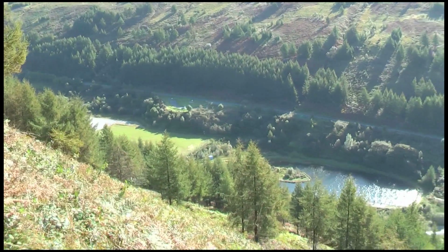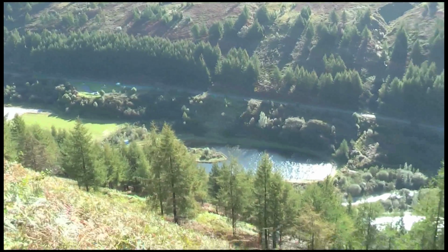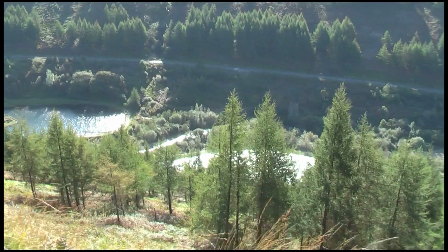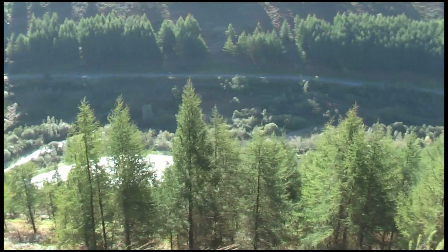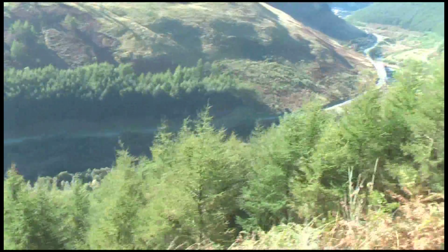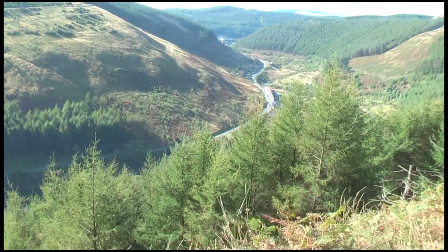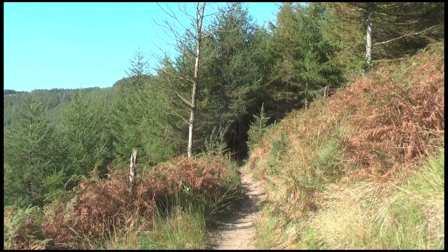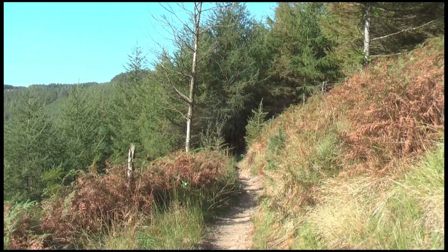Yeah, you see here, looking back down. See how steep it is. That's why it takes so long. It's got to zigzag up at a reasonable gradient. Yeah, it's a good view, isn't it? There's still more climbing though. Hope you're not getting too bored. It's much better to ride it than to watch it, I have to say.